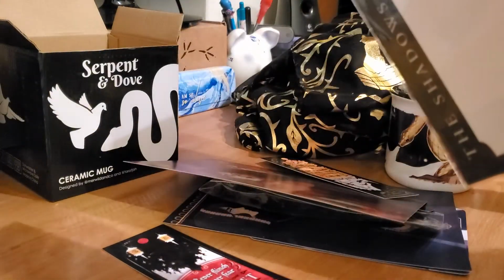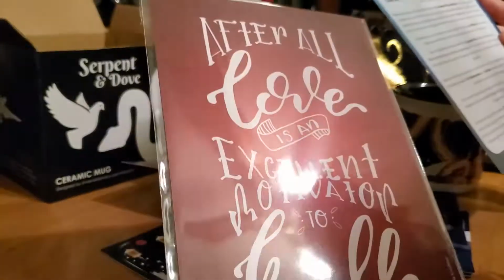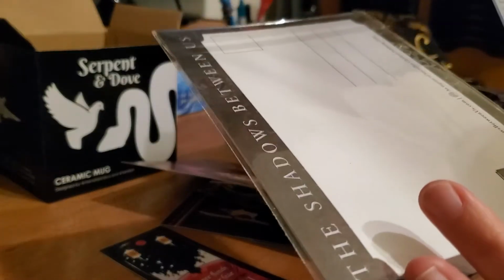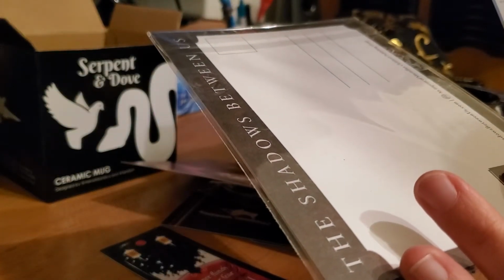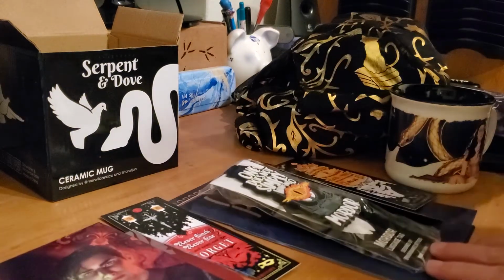They didn't say anything... okay. Okay, the foil bookmarks and the sticker. I don't think they said anything on here about the postcards. That's odd. But I'll have to look through in more depth. But that was everything that was in the box.